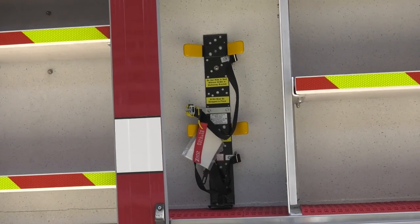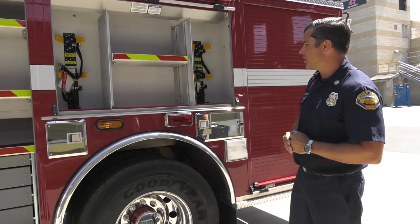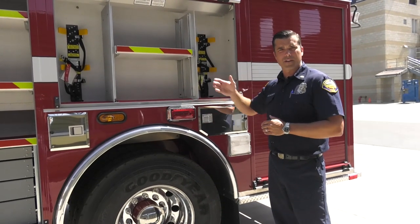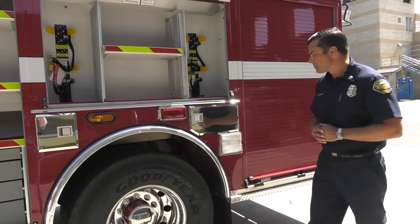So this SCBA here forward would be for the engineer, one for the firefighter, or vice versa, however that's set up on your particular engine. In addition, you'll have an additional 24 inches width of space here for gear bags and wildland equipment, whatever else you prefer not to carry with you inside the cab.